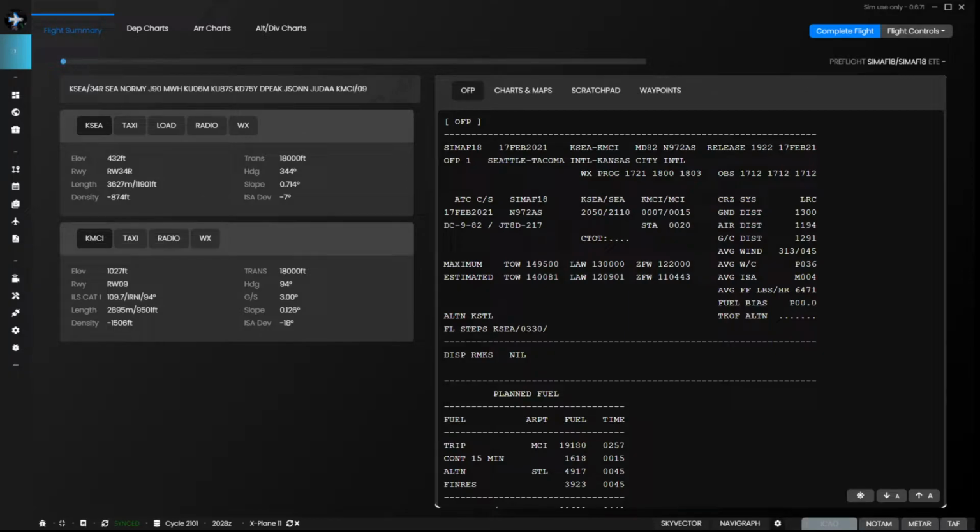1,194 miles. I'm double checking that against, how is it shorter? Anyway, it should be about 1,300 miles. Yeah, it should be about 1,296. So I'm not sure what happened on our paperwork here, but our GC distance and ground distances are right. Air distance is wrong. All right, our average winds, though, are about 313 at 45, and that's the whole trip averaged out.